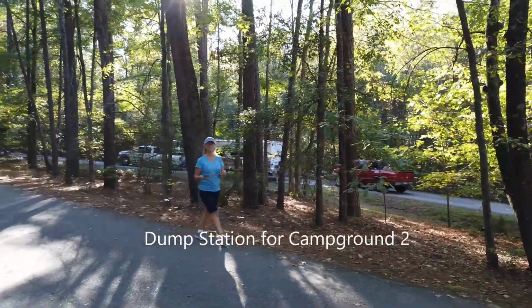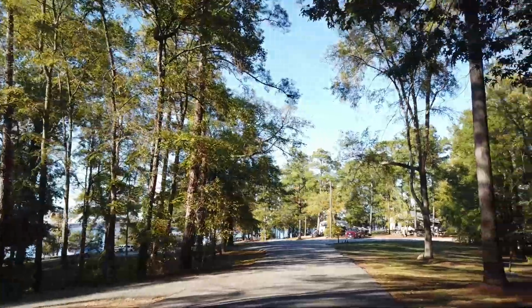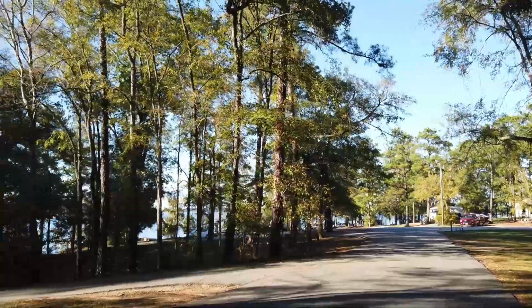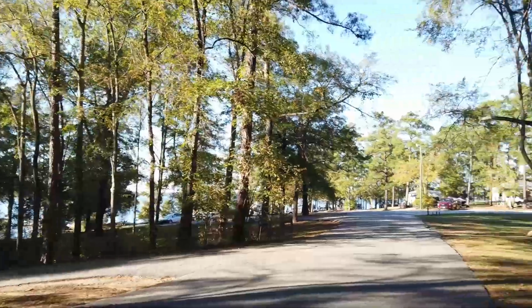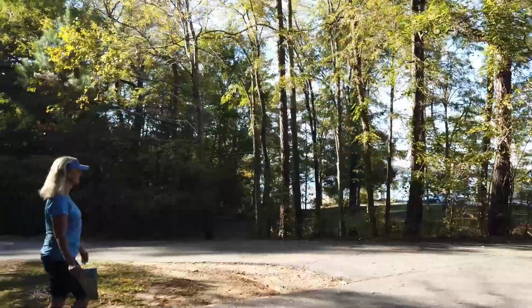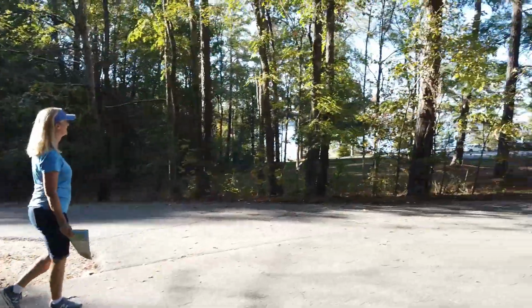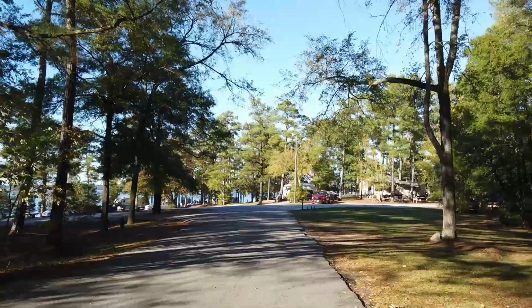That is the dump station, though. So you have to come in, come all the way down here, make a real sharp left. Might have to make a three-point turn here. Yeah, a lot of people have been going off the hump there. Okay, at least we know where the dump station is. Just difficult to get in.